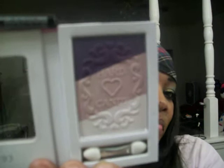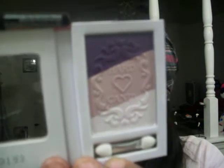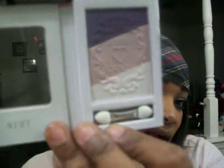Pretty dark purple plum, shimmery champagne, and like a pearly white at the bottom. Those are pretty.